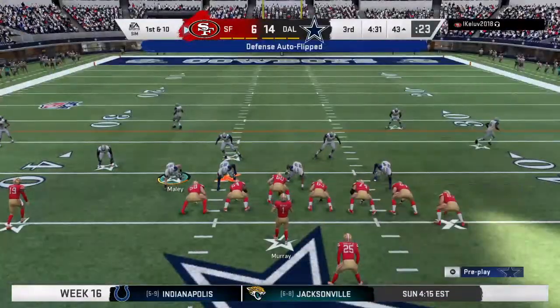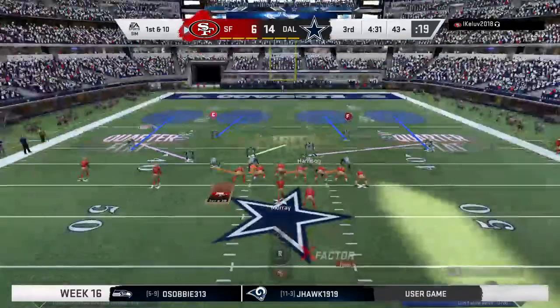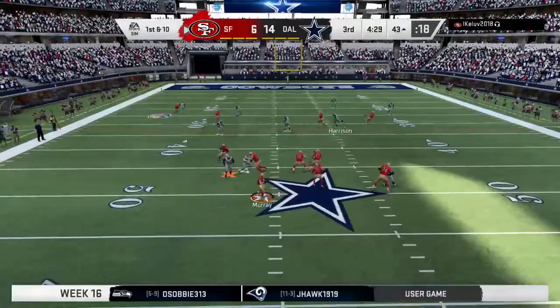Down. 60 out long. Drop deep, drop deep. Double time, double time. Even. 4 down. Even. After the turnover, here's Murray.